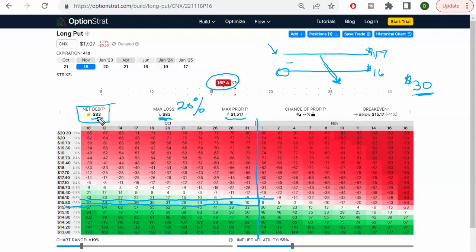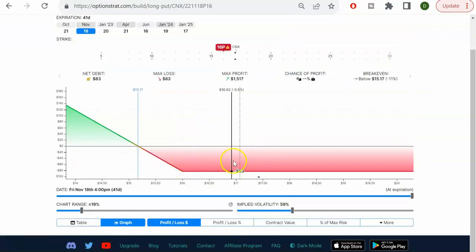If you have $1,000, you can do 10 of these trades instead of one, as we've previously seen. There's your $83 loss if it goes the other direction, but if it goes in your direction, this is what you stand to win. So you need it to come below. Your break even is 15.17. You need it to come below before expiration. But if it goes quickly, early, you can take a profit of about $30 or $40.